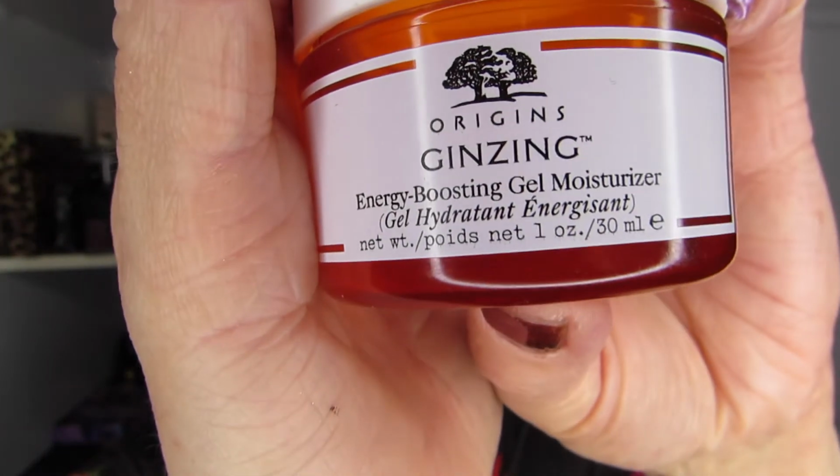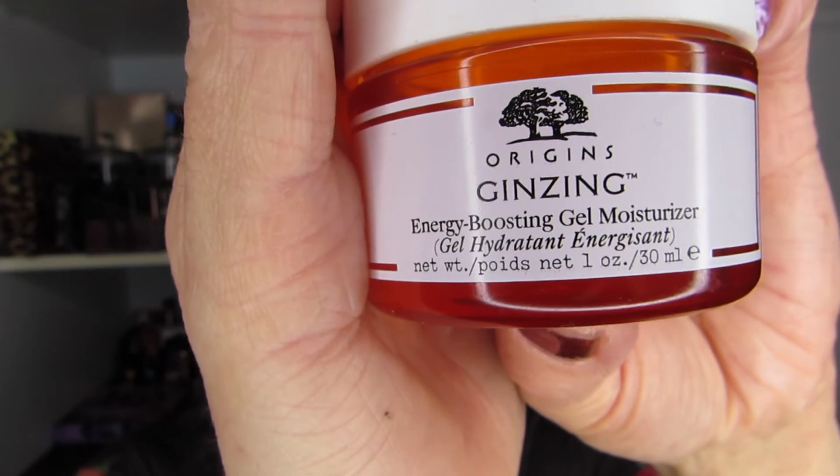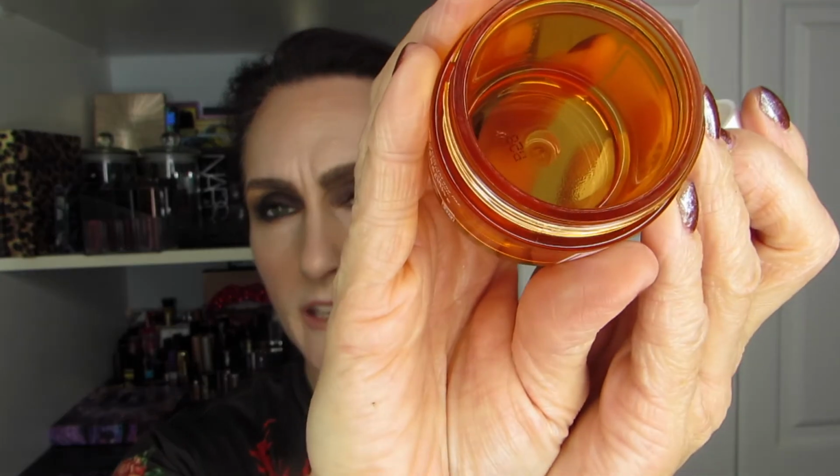And then a 30 ml container of the Energy Boosting Gel Moisturizer. This is the GinZing Energy Boosting Gel Moisturizer, again from Origins, and I definitely finished the whole thing. I just finished this up, I think, 2 days ago, I'm pretty sure. It worked well. I did use it for the most part in the morning, but for a number of days I did use it in the morning and the evening.